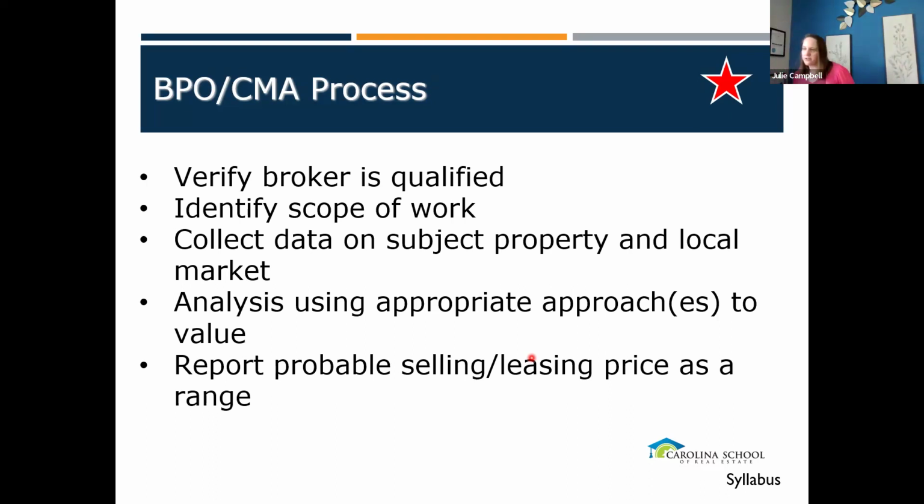What we're generally doing is a CMA. If you are going into commercial, you're probably going to need a better understanding of the income capitalization approach, so you can help arrive at value using that. And then we report a probable sales price or probable lease price, and report it in a range.